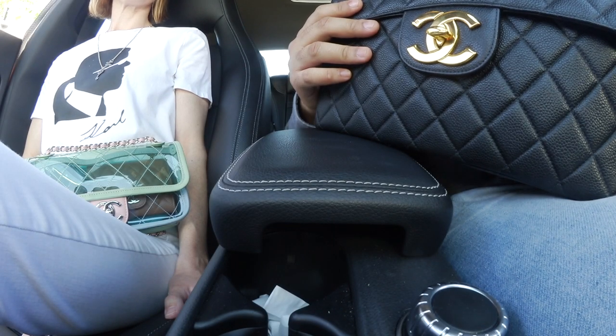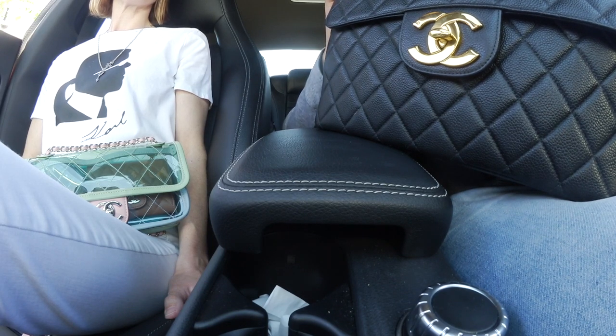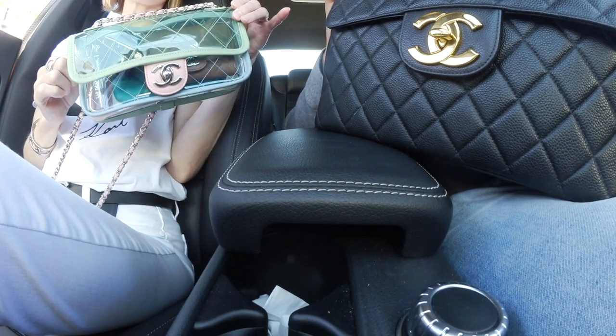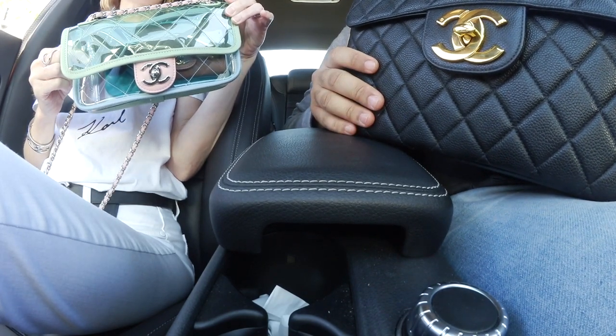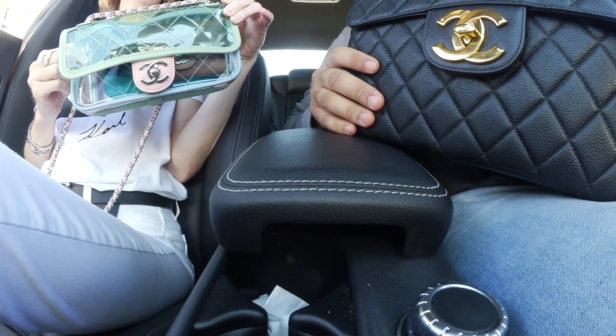Alright, so Lauren, why don't you start off and tell our viewers how much the bag costs, what other versions of the bag there are, etc., and then we'll get into the good stuff. My size is the mini size. This is the smallest one they make. It retails for $2,600. There's also a next size for $3,000, one more for $3,300.